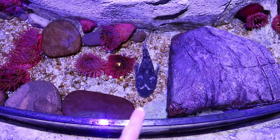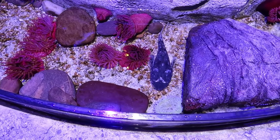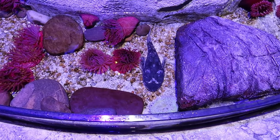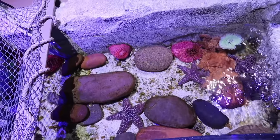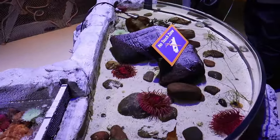This is a sculpin. It can breathe air for a little bit because it lives in tidal pools and the tide goes in and out. It needs to be able to breathe air because it doesn't have water when the tide goes out. Sea stars and anemones in here that you can touch. But then there's another section over here that's the no-touch zone.